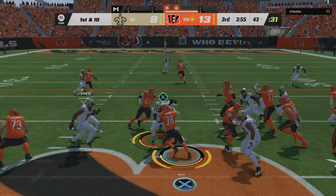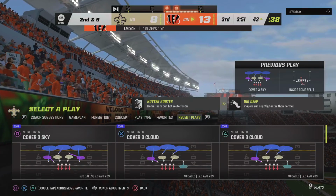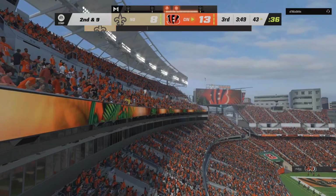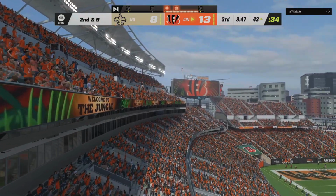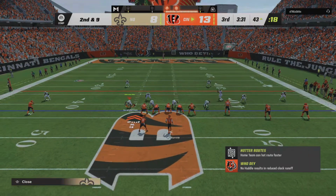Mixon with a first down carry. And he's going to get stopped up quickly. Give him a yard down to the 43. In the first half, he was held in check on the ground, but despite that lack of production, they still have the lead. And they've got to feel fortunate about that.